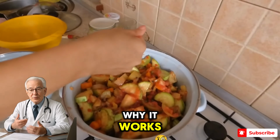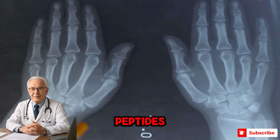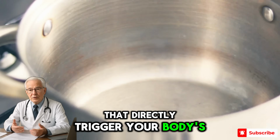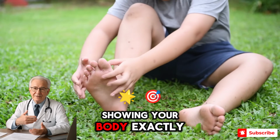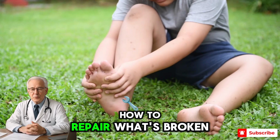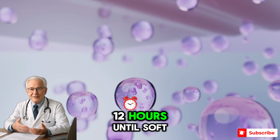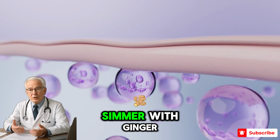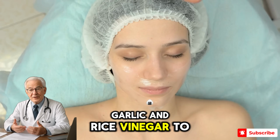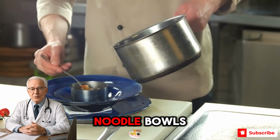Why it works? Tendons contain bioactive collagen peptides that directly trigger your body's healing response. They act like a blueprint showing your body exactly how to repair what's broken. How to prepare them? Slow cook for 8-12 hours until soft, jelly-like and easily chewable. Simmer with ginger, garlic and rice vinegar to boost digestion. Add to soups, stews, or noodle bowls.